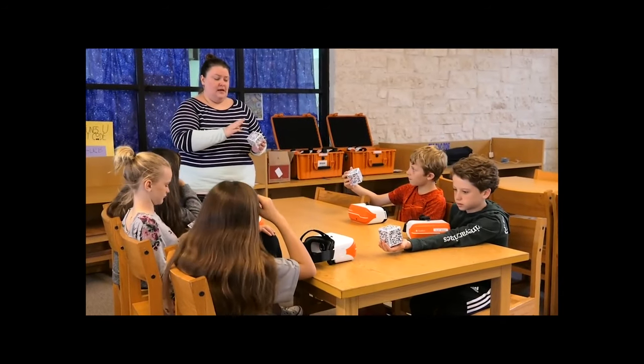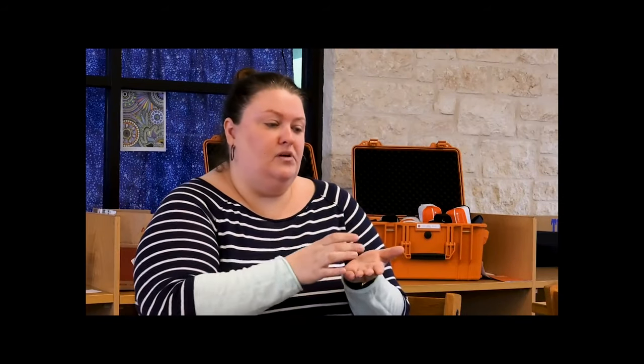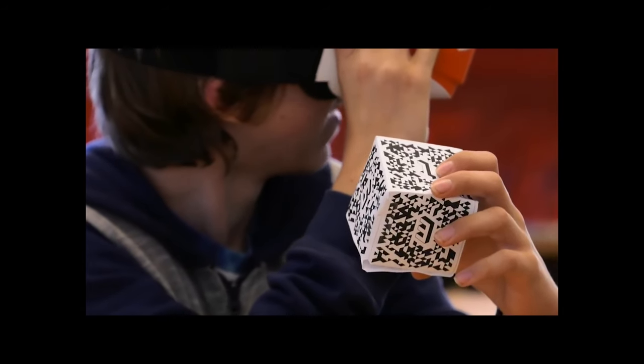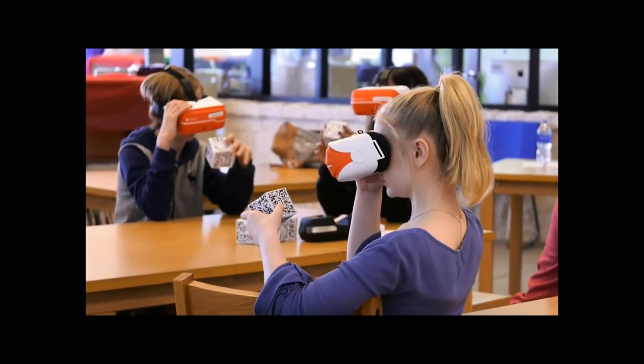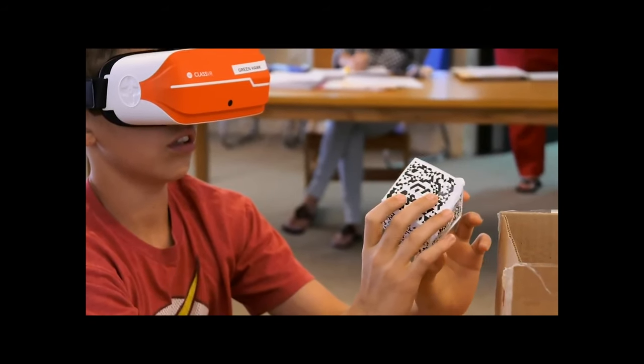One of the last things that I put on there was our AR experience for the students. They hold a cube in their hand that has a QR code on it. And once the headset looks at the QR code, then the image pops up on top of the cube. So instead of dissecting a frog like we used to, now you can actually see the frog in your hand, but it's not really there, but they're still able to experience it as if it is.